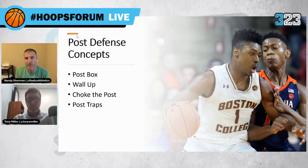Walling up simply refers to, if the ball is entered into the post and you're caught behind the postman who received the entry, forming what I call thumbs and ears. Put your thumbs in your ears and get your hands up and use your chest and body to create a wall between ball and basket, with your body and your size. And keep that wall moving as the player makes post moves and things like that.